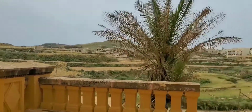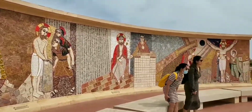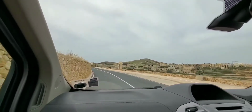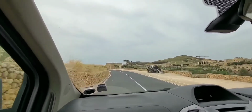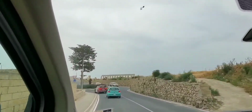And now it's time for the exit. We can see the nice landscape of the land. From the outside, we can see the wall artistry. After the church, again, we catch a taxi going to the seaport. While traveling, we are enjoying the view of the land.